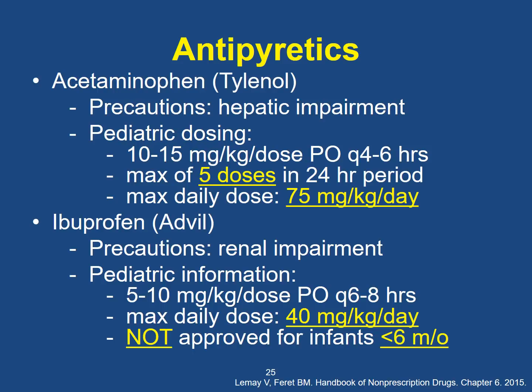And with ibuprofen, a specific precaution is renal impairment. Again, there is pediatric dosing available, and this would be 5 to 10 milligrams per kilogram per dose by mouth every 6 to 8 hours, with a maximum daily dose of 40 milligrams per kilogram per day. We'll go into some detail during the skills lab about specific dosing and how to determine the appropriate dose for these products, because this is something you will commonly see in the retail setting. I will also say that ibuprofen is not approved for infants less than 6 months of age. So if you have an infant, acetaminophen would need to be the antipyretic you use.